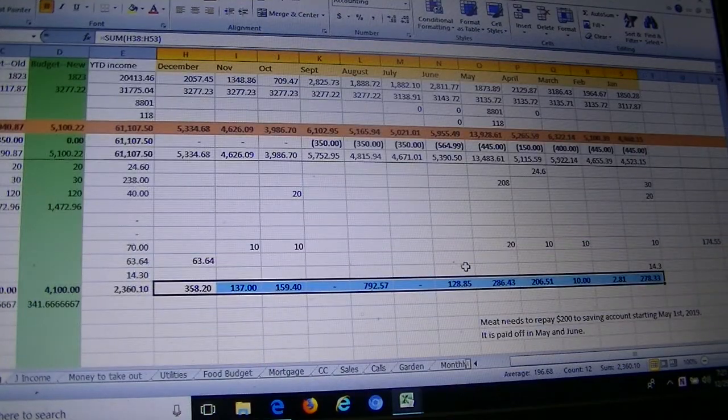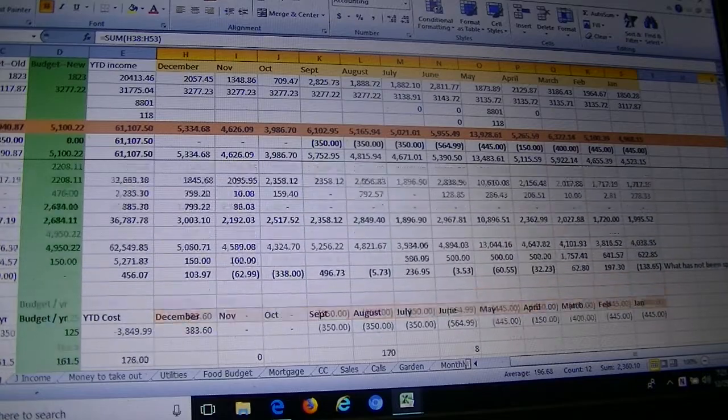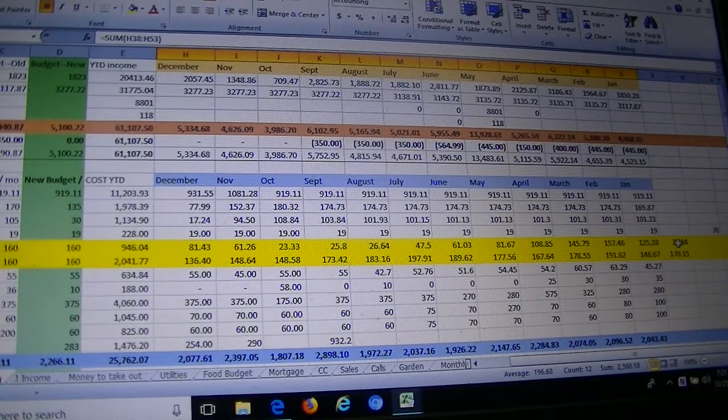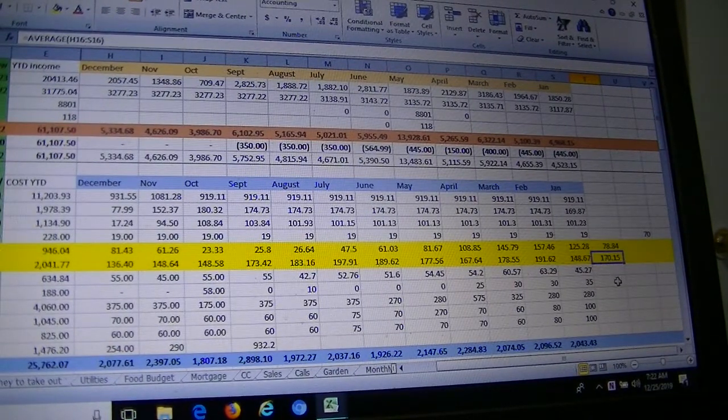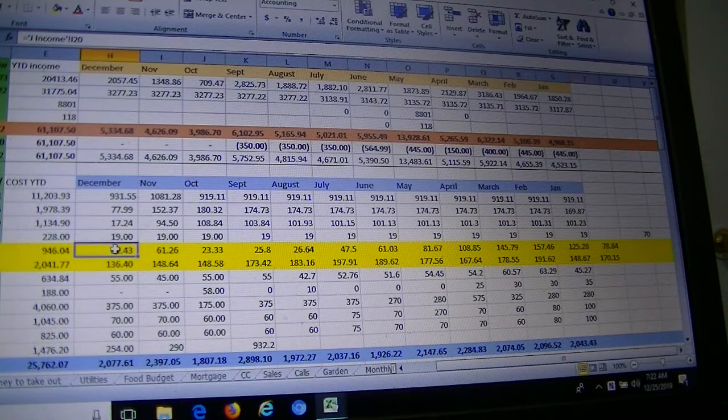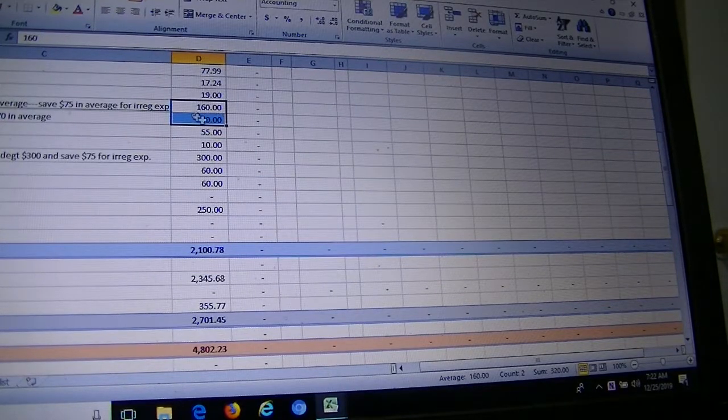So if I go back to 2019's expenses, I calculate the average for gas. The total for the year is 946, and the total for electricity and water is 2041. When I calculate the average for each, it is $79 for gas and $170 for electricity. Both total $248.98. So that's what it costs us on average. And as you can see, the total for December for both of them is $217.83.